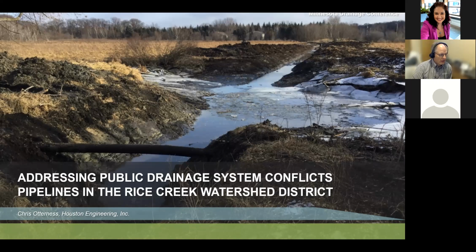Well, again, appreciate the opportunity to talk here at the conference. I'm going to be talking a little bit more about the pipeline specifically in Rice Creek Watershed District, a bit of a deep dive into a framework that we've developed that helps us move along in addressing these concerns. And again, this is the same photo here that Ashley had shown before of Oak County Ditch 31.